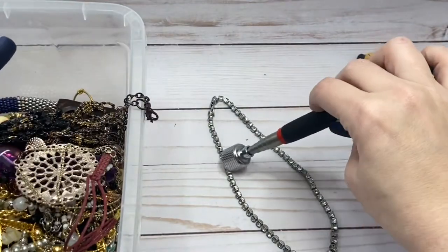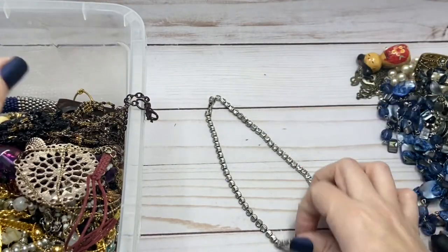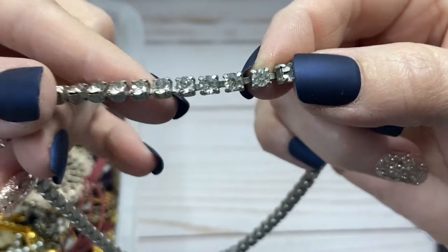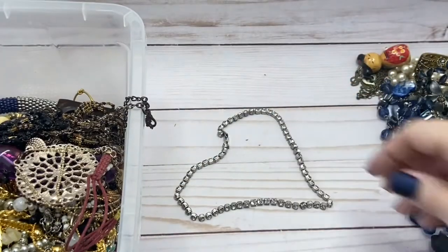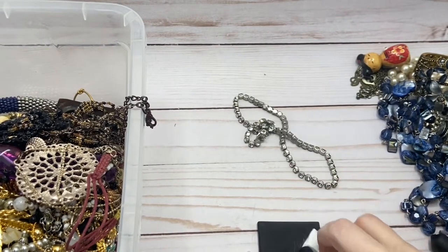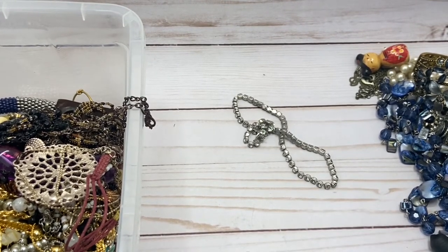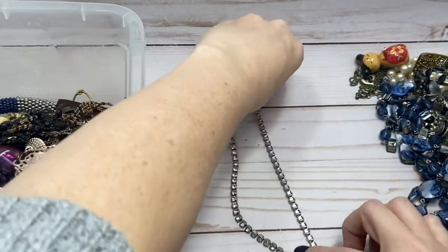And it doesn't seem to be magnetic. And the fact that all of these are prong set, I kind of want to see what the scratch looks like. Now, it is not sterling, but it is in very nice condition, so I'll do $5 on this piece. And it is obviously choker length.